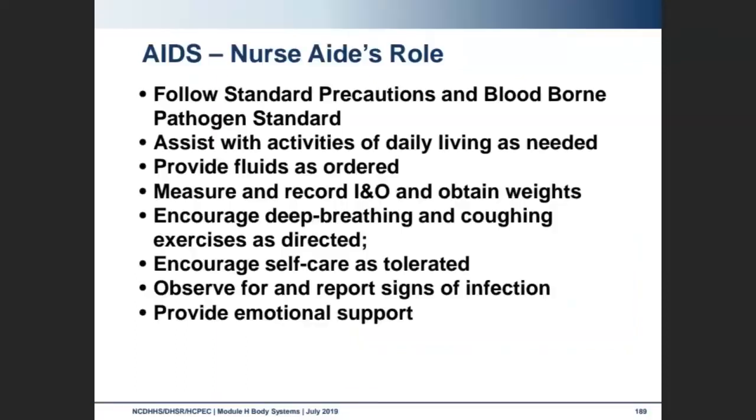If we're taking care of someone who has AIDS or HIV, we need to follow both standard precautions and bloodborne pathogen precautions to protect our residents and ourselves. We want to assist with daily activities as needed, provide adequate food and fluids, maintain accurate intake and output, obtain weights as ordered, encourage coughing and deep breathing exercises to encourage lung expansion and clearing of the lungs. Always encourage self-care as tolerated, observe and report for signs of infection, and provide emotional support.